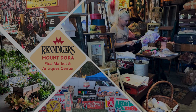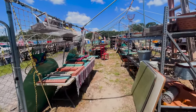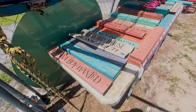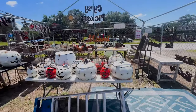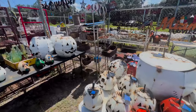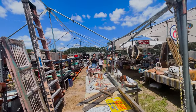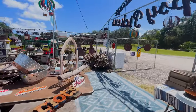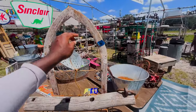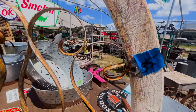Alright, y'all. We are at Renninger's in Mount Dora, Florida, and I am in paradise. This is only the first stall that we've stopped at, but signs galore, and I'm loving it, and pretty decently priced stuff for like the more antique-y stuff. And look at mom, she found a fleur de lis, so she's over there like, oh. But they also have like the very authentic gas station signs that get pretty expensive. But this right here, this isn't part of it, but this is $35. Mom likes that.